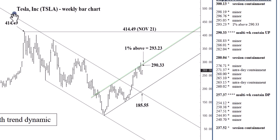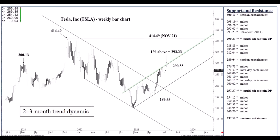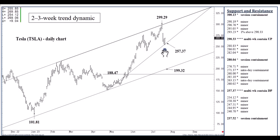As I've said before, a settlement that we had a couple of months ago above this 185.55 channel top does carry with it longer term a retest of the 414.49 all-time high anyway. The question is whether it will be by the middle of next year or by the end of this year. And it is the latter if we were to close sooner than later above this 290.33 channel top by the required 1% margin. So once again, I'm going to go back to this chart here.